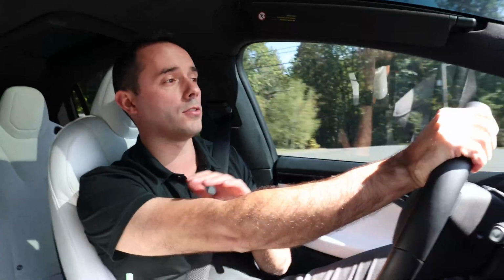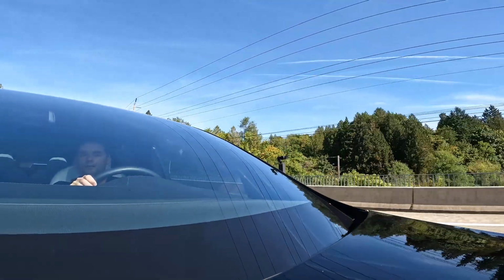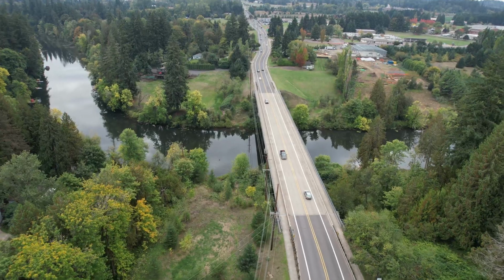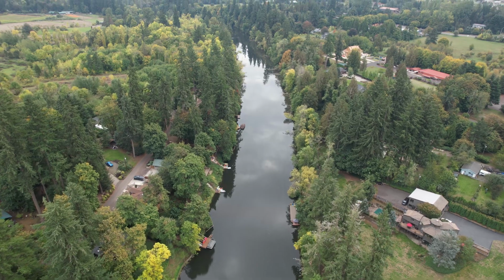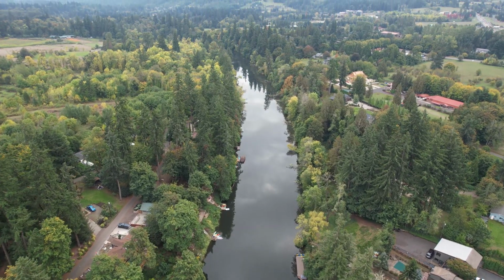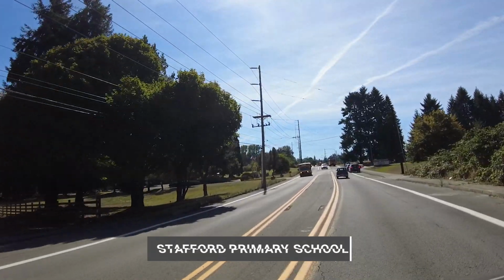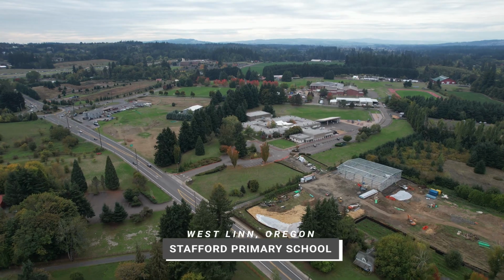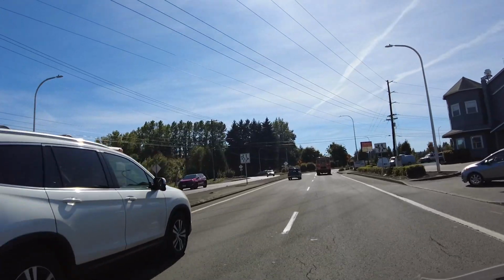Right now, we are about to cross the Tualatin River, which runs between Lake Oswego and West Linn, the Stafford area. The Tualatin is very popular for paddleboarding, kayaking, things like that. Motorboating and e-sports, a little bit less so popular. The river is not as big as the Willamette, although it does eventually feed into the Willamette. So we're passing Stafford Elementary off to the right-hand side. Up here, you have Wonker's Corner, which is a very well-known roundabout and landmark in the West Linn, Stafford area.